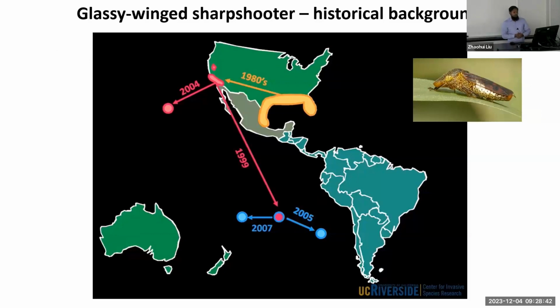So a little bit of history about this vector. This vector is native to the southeastern part of the U.S., Florida. Then it was carried into California, got established, and then further spread. In 1999, it spread to Hawaii, and in 2000, it spread to French Polynesia, and from French Polynesia, it further spread.